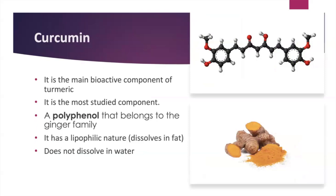One thing that I want you to remember about curcumin is that it is lipophilic, meaning it loves fat and dissolves in fat, and it is hydrophobic, meaning it hates water, it's afraid of water, and it doesn't mix well or dissolve in water. And of course, this can be an issue, right, when our body and our bloodstream is mostly made of what? Mostly made of water, right?